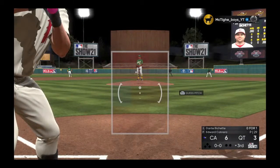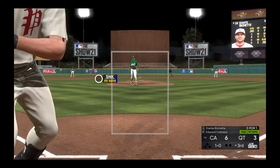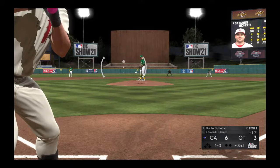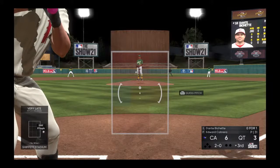Now at the plate, Dante Bichette. He flew out in his last AB. Almost, Matty. Almost went deep his last AB. Certainly just missed it. With this guy's big power, he's feeling pretty good at the dish. Look for him to try and get on something and drive it out of the yard this AB. 2-0 now.